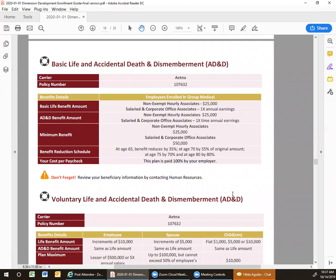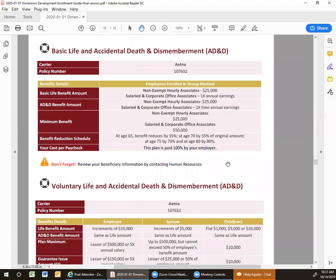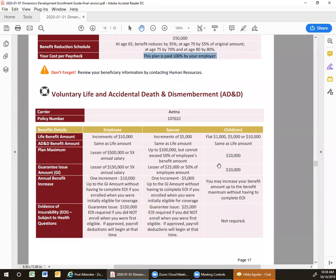Basic life, accidental death, and dismemberment. So these are our life insurance policies. The benefit is here. It is free to you. We really like that. And so you, depending on who you are, you get different amounts at Dimension. And if you want extra life insurance, that's what voluntary life, accidental death, and dismemberment is.